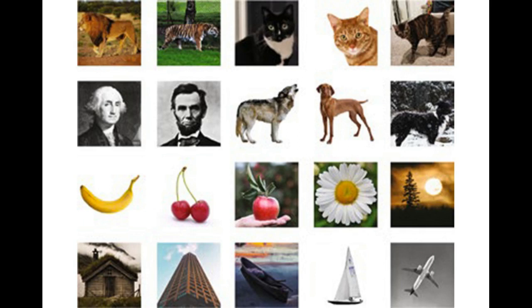The retrieval process allows Boolean logic statements such as President and 18th century to generate George Washington as a result, similar to what is retrieved with a Google image search.